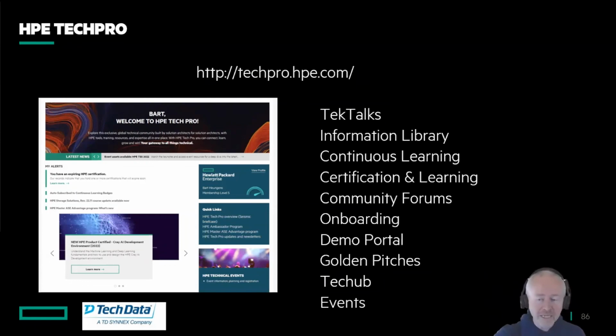There's the information library with all the reference architectures. There's continuous learning for those who are certified, ATP, ASE, Master ASE, in SimpliVity and so on. There's onboarding: if you have a new colleague who is new to HPE, that section has really cool online learnings on what HPE is, what a ProLiant server is, what HPE storage is, golden pitches, and events that are organized, like HPE Discover and TSS a few weeks ago. So all the information is there.